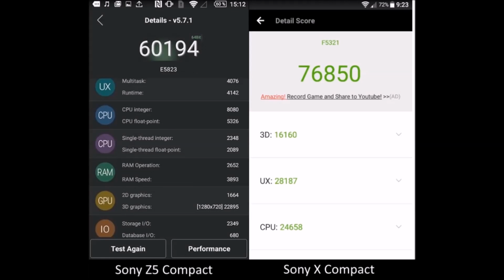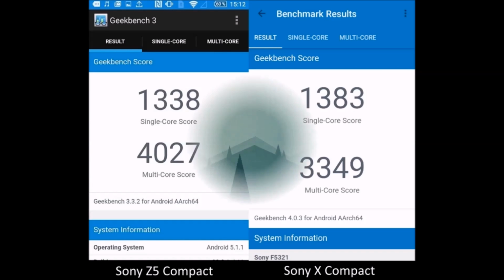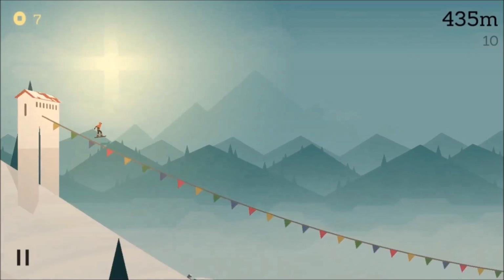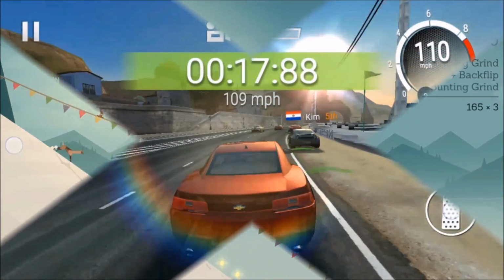Here are some benchmarks so you can actually see and compare the performance between the 650 and the 810. Games ran smooth when I was playing a couple of titles. Loading times were a little slow, but once it loaded, everything ran just fine.